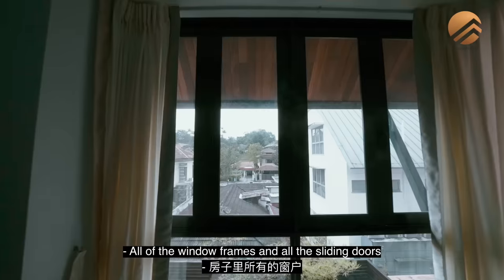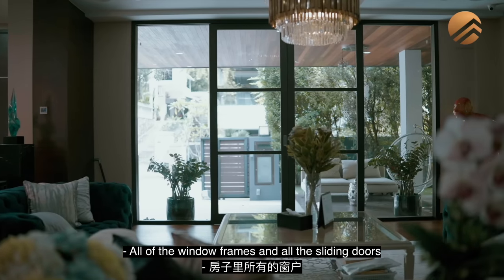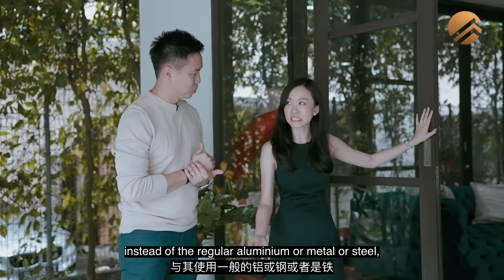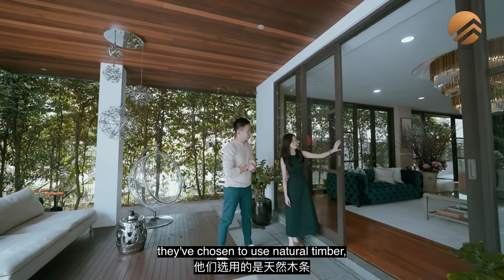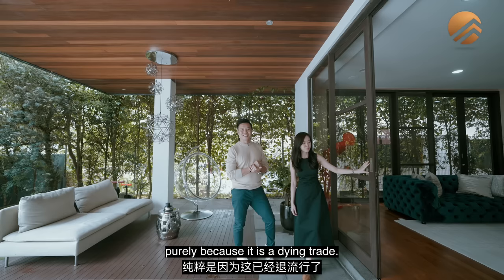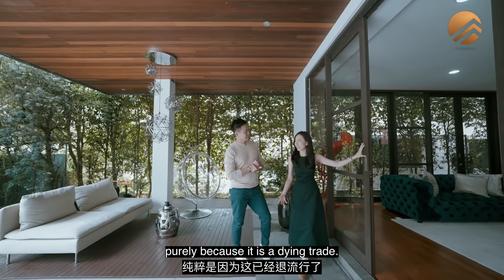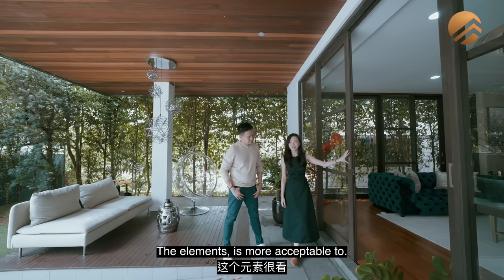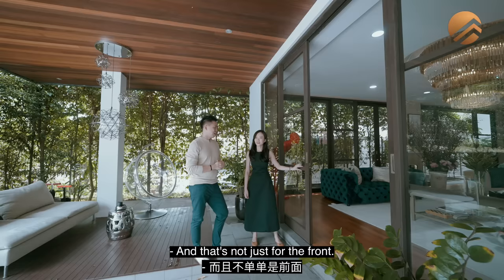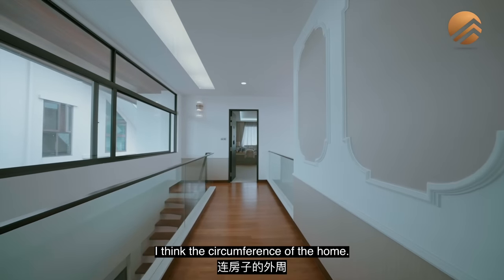Let's move on to this part. All of the window frames and all of the sliding doors in the house, instead of the regular aluminum or metal or steel, they've chosen to use natural timber, which is really quite unique these days, purely because it's a dying trade. It costs more to do. It's more susceptible to weather conditions. And that's not just for the front. I think it's the circumference of the home.